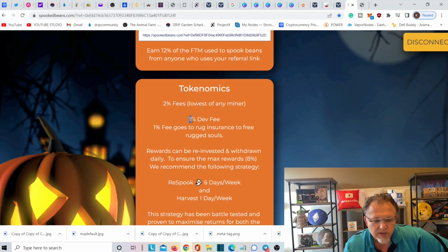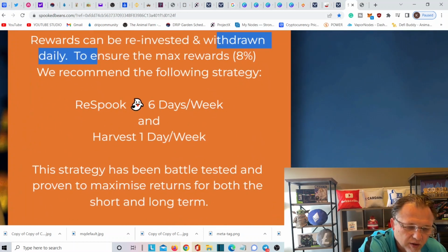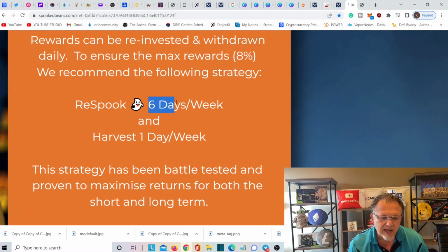2% fee lowest. 1% of the dev fee, 1% goes to the rug insurance to free rug souls. Rewards can be reinvested and withdrawn daily to ensure the max reward is 8%. We recommend the following strategy. Re-spook for 6 days, or hydrate or compound, and then harvest on 1.